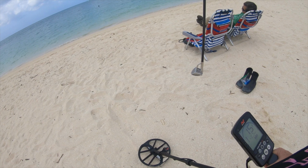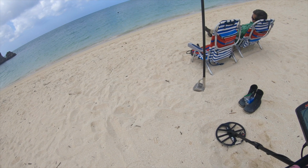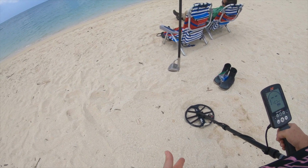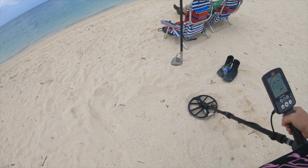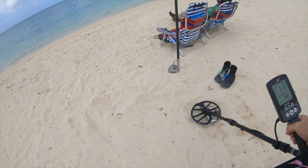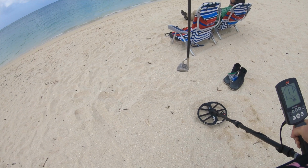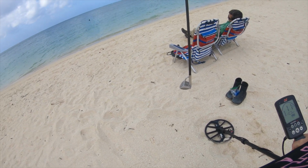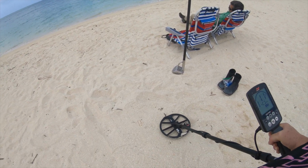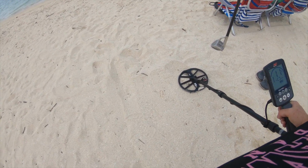I left a bunch of these signals at Seneca Island, so I highly encourage everybody to go to Seneca Island and dig all the signals. There was just so much trash that I started skipping stuff. Okay, here's the 18 karat gold ring that I found on Tuesday. Rings up 10/11. Nice high pitch, nice and loud. I found this out in the water, and it's typically really quiet out in the water, so this really blew my ears out.